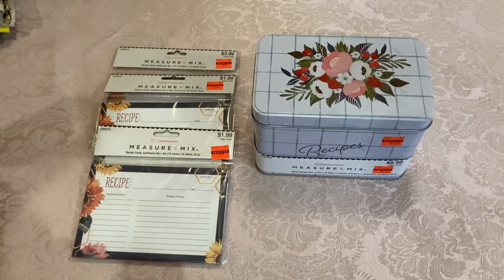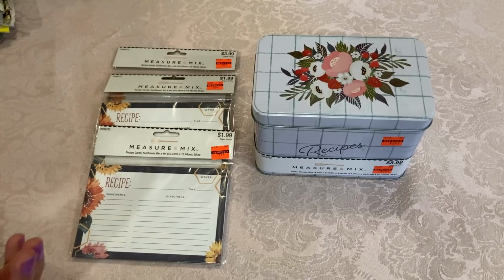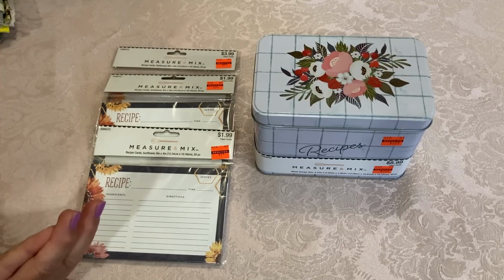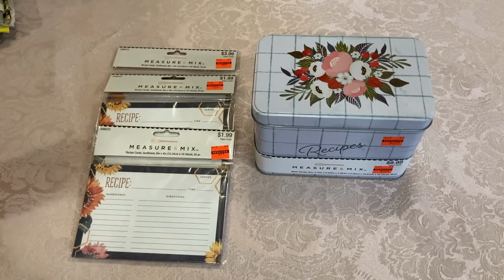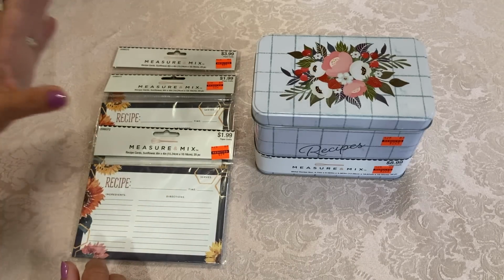What project am I working on right now? I am going to share it with you. The other day we stopped at Hobby Lobby and they were having a huge clearance sale. I did not get much, but this was something I have been looking for. So it really worked out well.